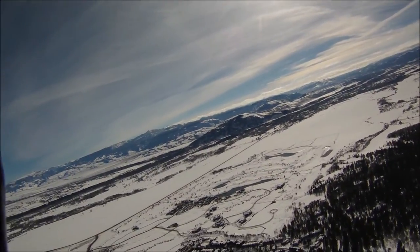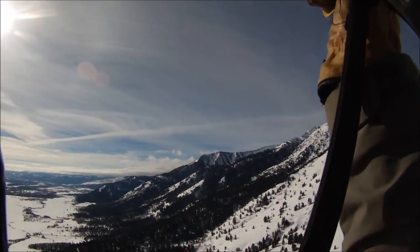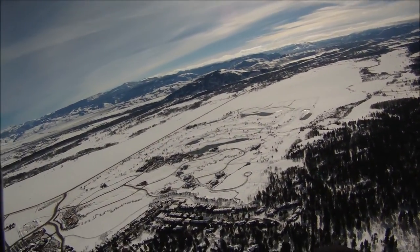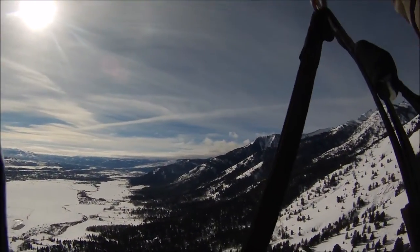Definitely recommend this if you're ever out there. Give it a try. They do it in summer as well as winter, and so you could try it on the mountain in the summer if you'd like to. Also, definitely one of those things I always wanted to try. Glad I got to. Yeah, great experience.